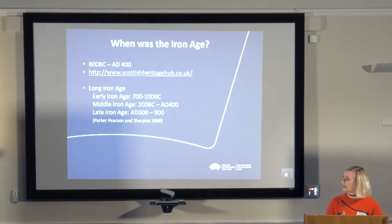Sometimes you'll hear the term Long Iron Age, which extends this period up to around AD 800 and 900. When using this chronology, it's usual that you would subdivide it into the early, middle and late Iron Age. And I've put up on the screen here the dates for the breakdown of that period as given by Mike Parker Pearson and Niall Sharples back in 1999.